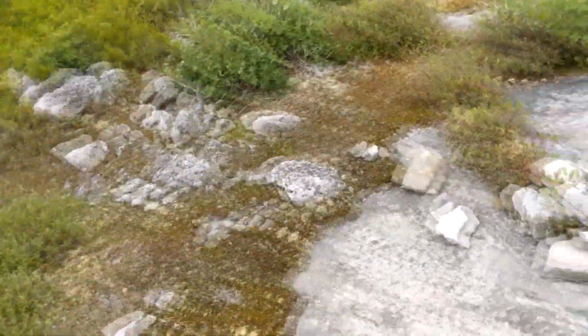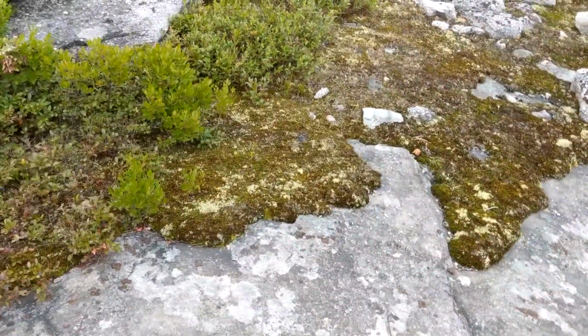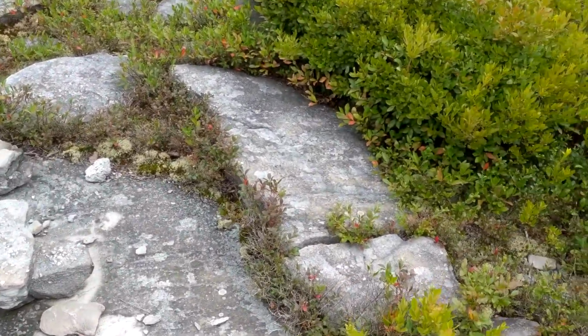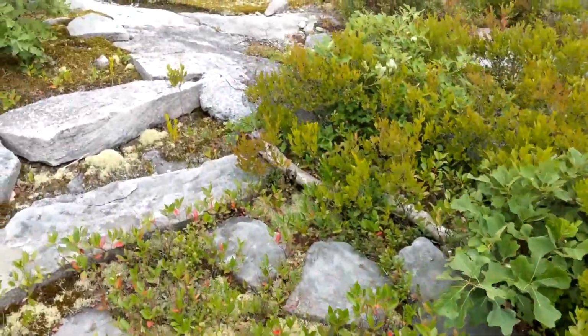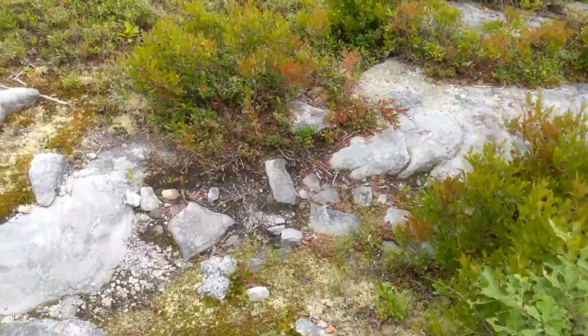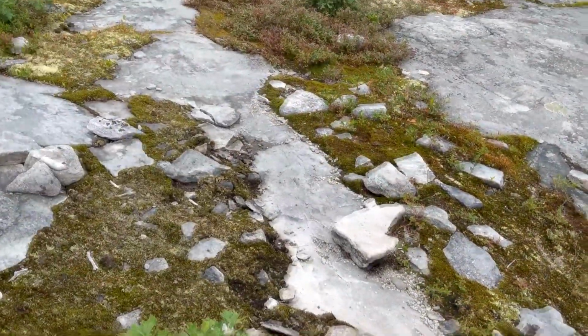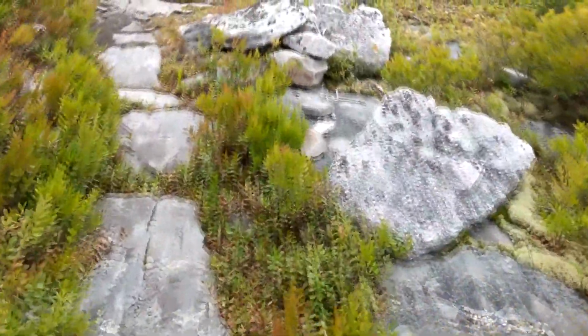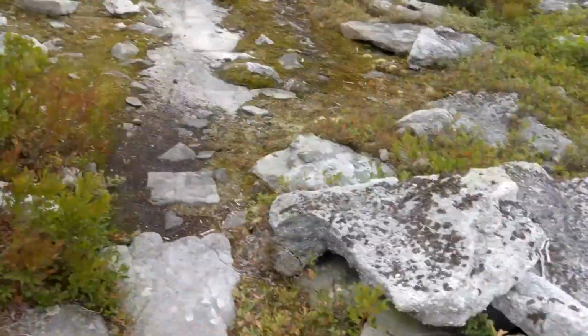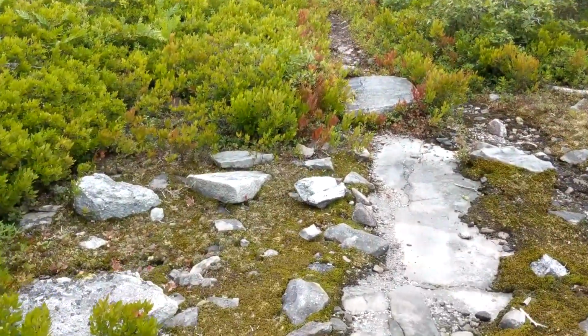I'm trying to do this without stepping off the rocks, because if you look here, there's a lot of this moss, and it's very brittle, and I don't want to damage it. That's not why I'm here. So whenever possible, I try to walk on the rocks. The trail, where this stuff is, is pretty much worn through, right down to the rock. Ooh, slippery. So we'll continue on.